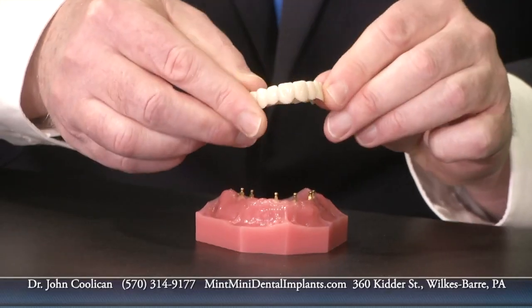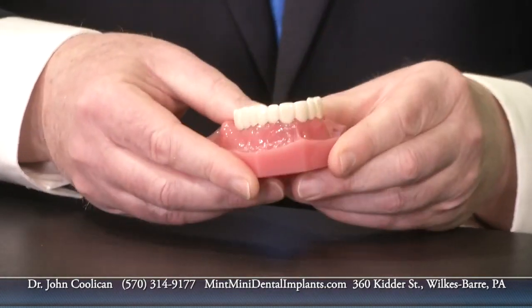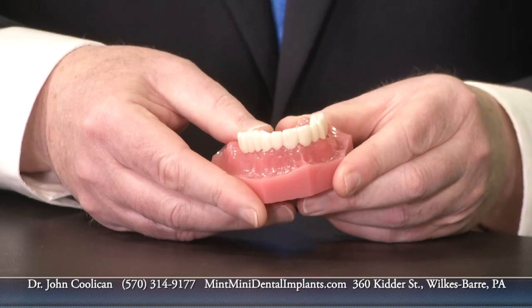Now this mini dental implant almost has that, well, it does have that look of being like a full set of teeth. Absolutely. You have a full set of porcelain teeth. We then snap this into place. This is not removable by you at home. I will see you periodically to remove this and do maintenance on this, make sure that your home care is good, that everything is doing well with that. So the plastic from the denture is gone in this instance, and those teeth can be upper or lower. Absolutely. This will work on either or both.